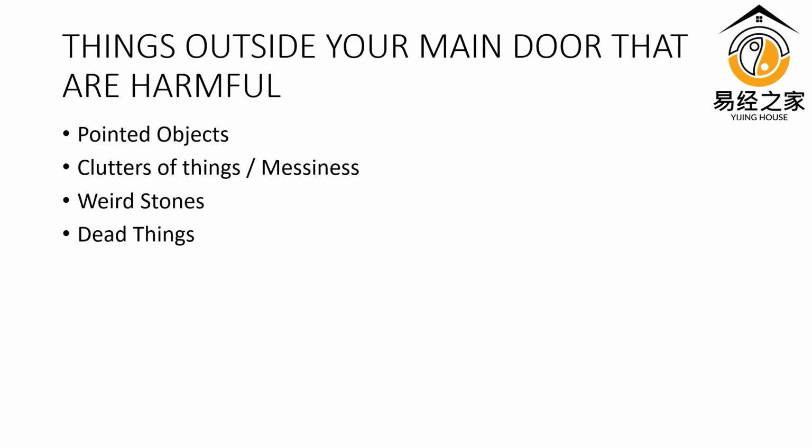Dead things. Obviously, dead things are not only not good for feng shui, they're also not good for health and many other aspects. So if you see dead things outside your main door, please get rid of them. If your neighbor happens to hang dead flowers just outside, facing your main door, I'm sorry, that is going to harm your feng shui for sure. So these are the more generic ones that would definitely be harmful to your house feng shui.